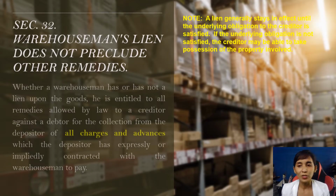This time we go to section 32. A warehouseman's lien does not preclude other remedies. Whether a warehouseman has or has not a lien upon the goods, he is entitled to all the remedies allowed by law to a creditor against a debtor for the collection from the depositor of all charges and advances which the depositor has expressly or impliedly contracted with the warehouseman to pay.